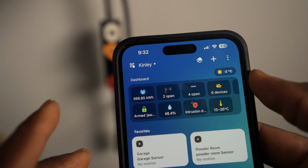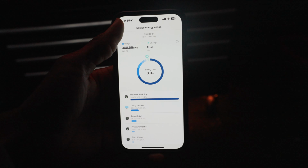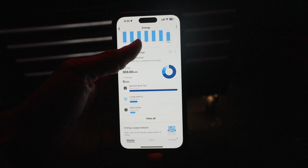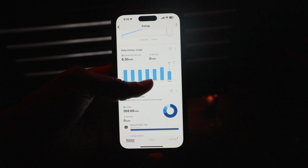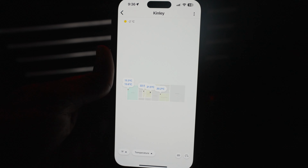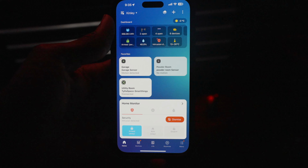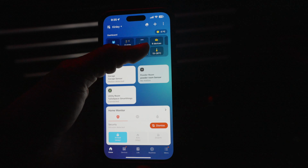I use Samsung SmartThings for a lot of data collection, so I'm able to analyze trends across my house. So I can look at things like the temperature, humidity, as well as energy usage over time. So I try to make sure that I have devices in every part of my house that integrate into Samsung SmartThings so I can get a holistic view of how my house is doing overall.